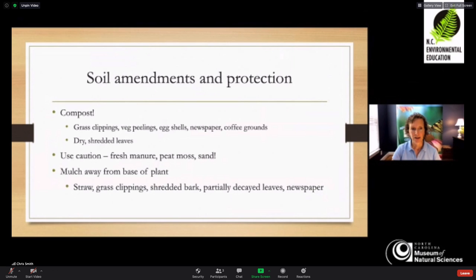Soil amendments and protection are really important because the soil itself, most soils are alive, and they have a lot of critters in them, and lots of different things that help the soil stay aerated. And one thing that's really important to add is compost. And everybody has the vegetable scrapings and the eggshells and the coffee grounds. And there's a way that you can actually compost all this and use it, so you don't have to go out and buy compost. But if you don't have enough, there are several varieties that you can purchase. And just make sure that it doesn't smell. And it smells very earthy if it does smell at all.